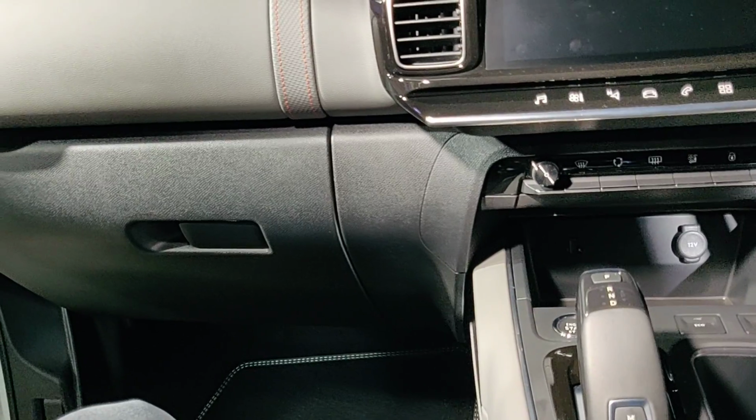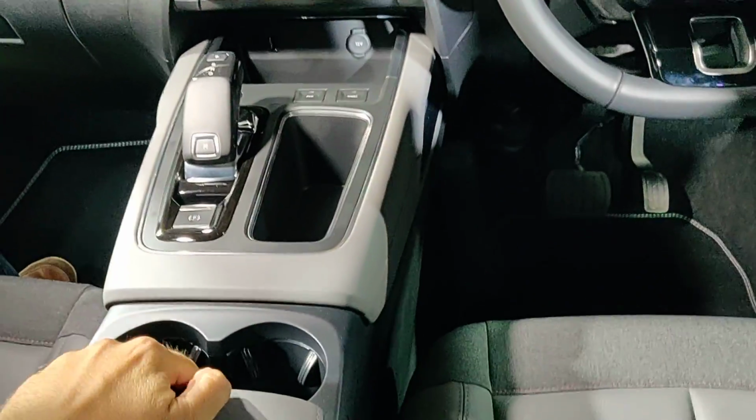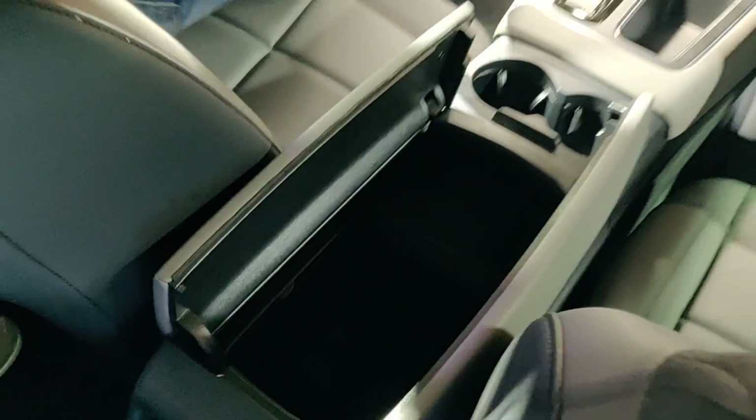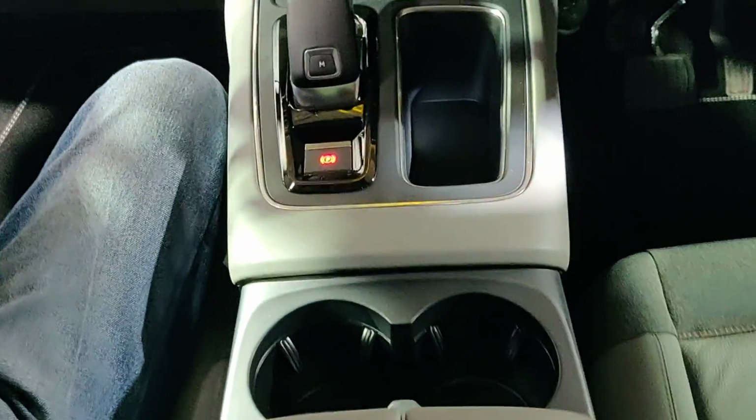The glove box I saw is not too large, it's pretty small. You have the controls for the sunroof here, and you have this very big openable storage compartment here in the middle. That again is impressive for a European car to have so much space. Two cup holders here, and the seats are also very big and wide, very comfortable.